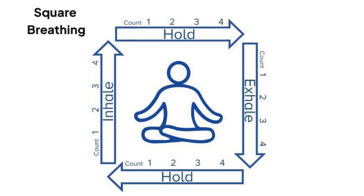One way to do this is through square breathing. In square breathing, you imagine a square in front of you, and you breathe along with it. For instance, you would inhale for a count of 4 and hold that for a count of 4 and then you exhale for a count of 4. Hold that for a count of 4, and inhale for a count of 4 again. And you would repeat this process several times.